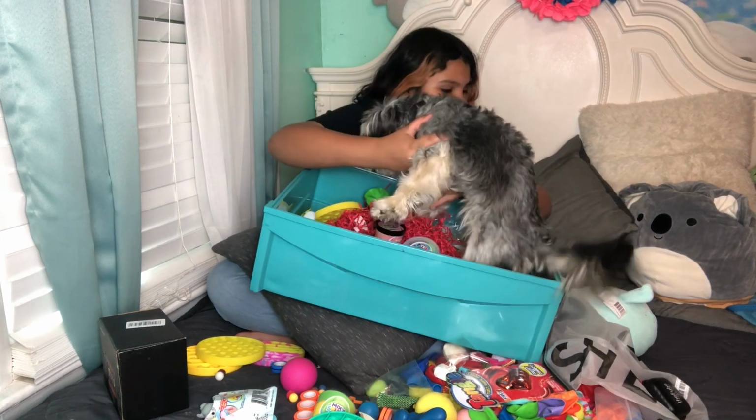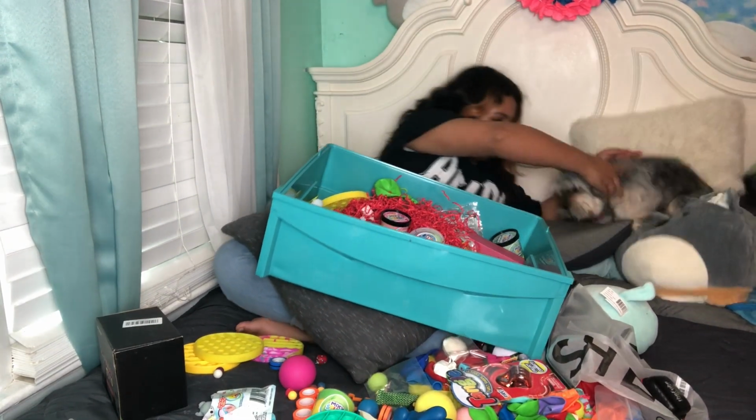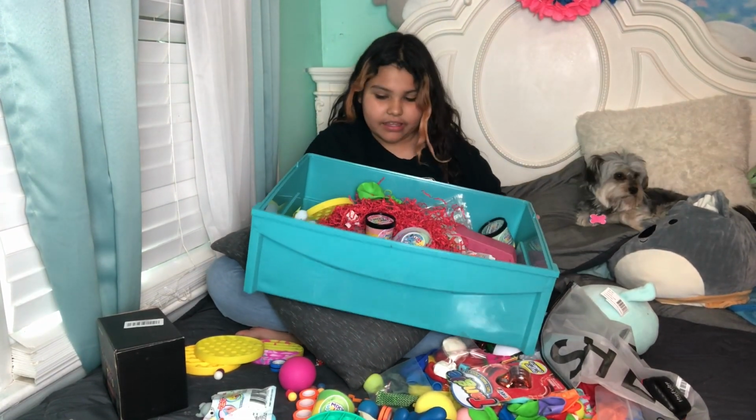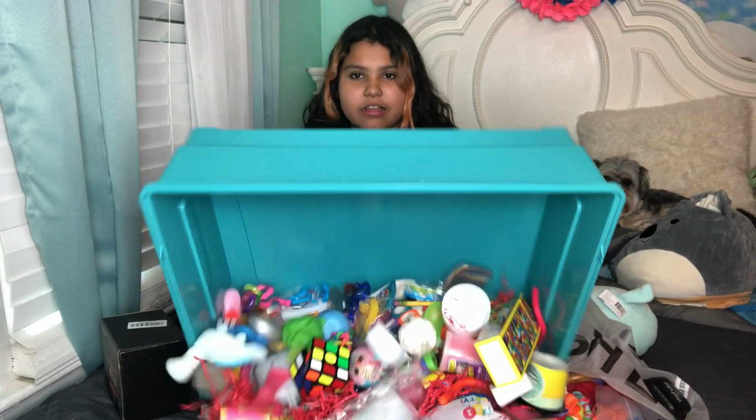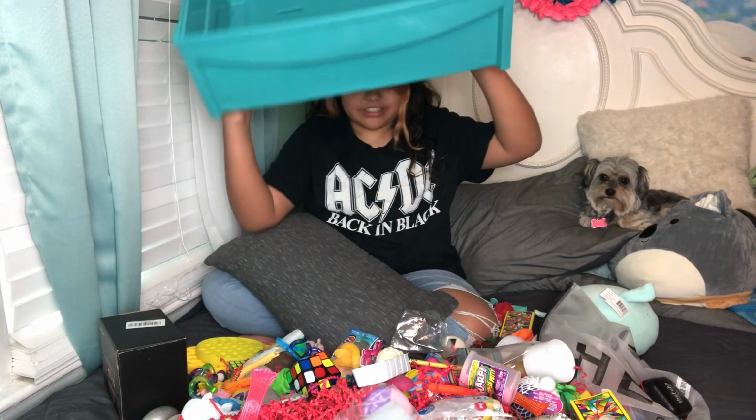Don't put him in there. He's all shaking. He wasn't even shaking. Girl. Okay, you know what? Okay. I'm gonna dump it out. Stop. This shirt is very cute. Did y'all see that?